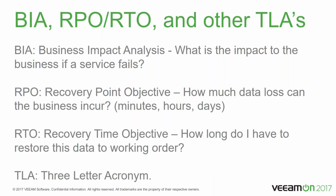So these together, along with a few other things, are going to determine what that outage time, that outage window, looks like. And it's important that your outage window aligns to your BIA and what your business allows for an outage.